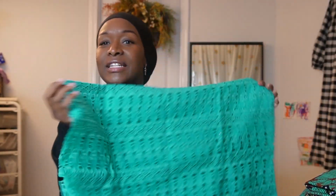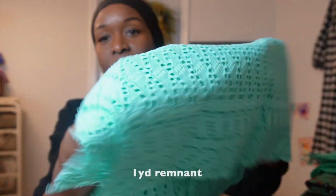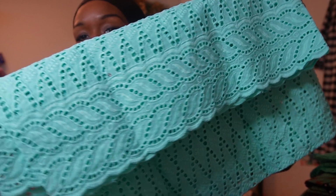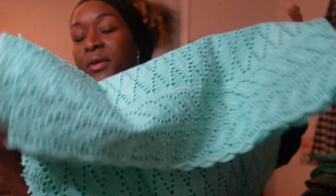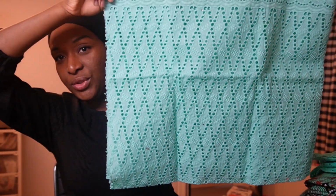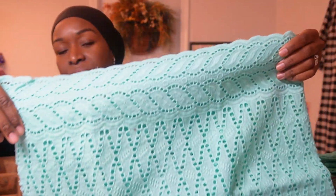Again, my plan is not to make a separate garment out of them. It's really to incorporate it into one of my other makes. This, I believe, was a remnant piece that I saw, a lighter aqua sort of color. Very, very beautiful. This one feels much softer in the hand too than the one that I just showed you. A different print, a bit more geometric.